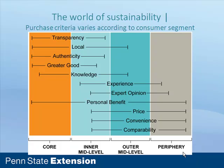To me, what business uses that language in the food industry? Walmart, something like that. It is about your large grocery stores. It's about price. It's about convenience. The compatibility is, is this the same as what I had last week? Is this going to be the same thing I had last week?